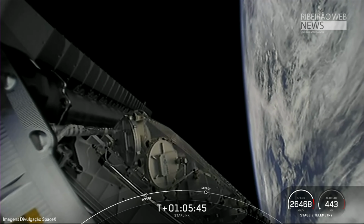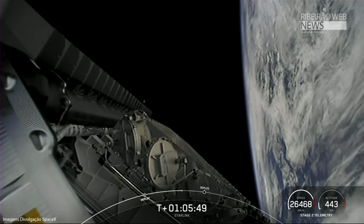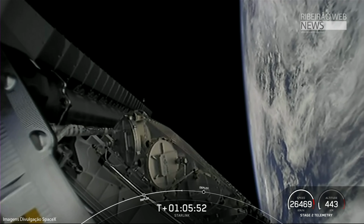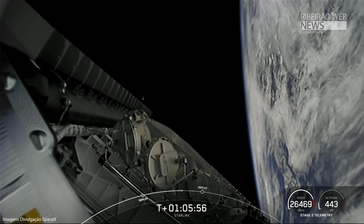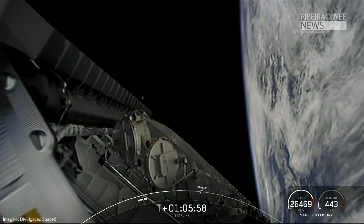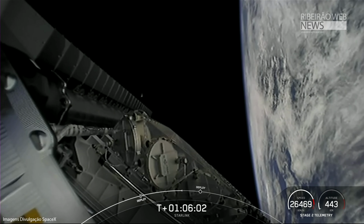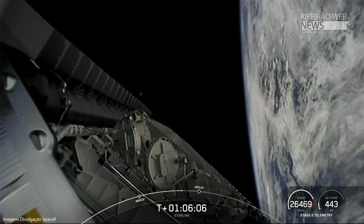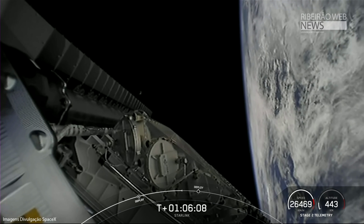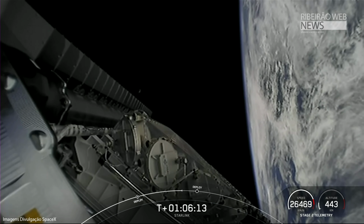So right now, the second stage is actually just a little bit south and east of Australia. It's continuing to head east. And we are about a minute away from the second Black Sky satellite deployment. For those that are just joining, we did have successful deployment of our first Black Sky satellite. This is the fourth rideshare mission of 2021 for us here at SpaceX and the 27th mission overall.